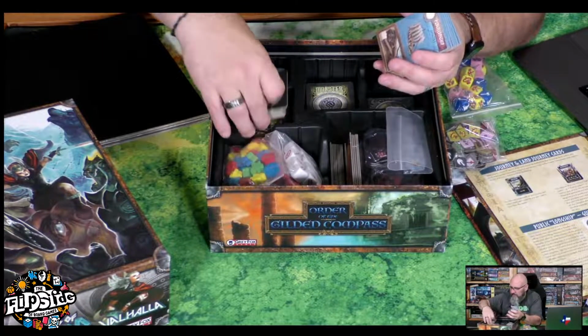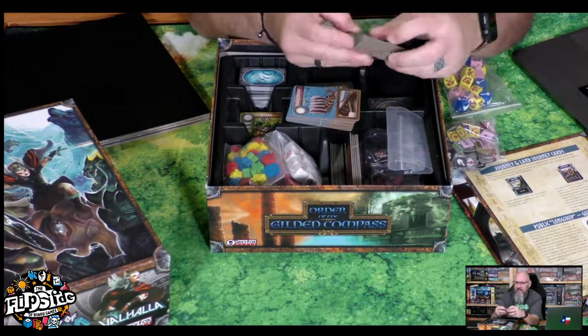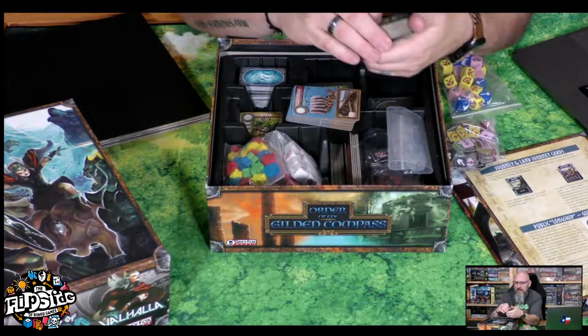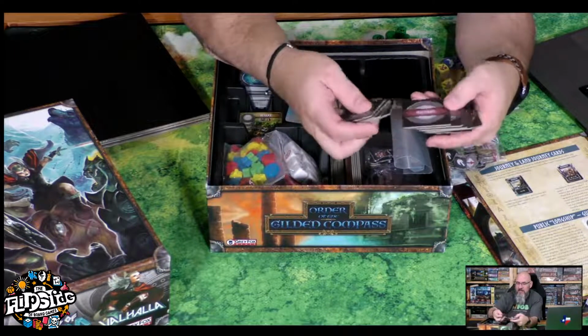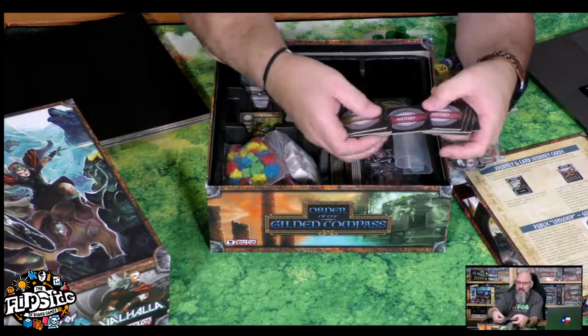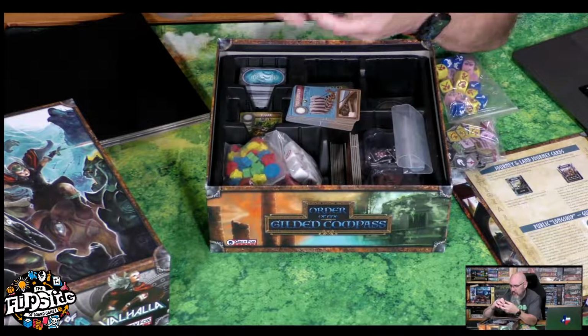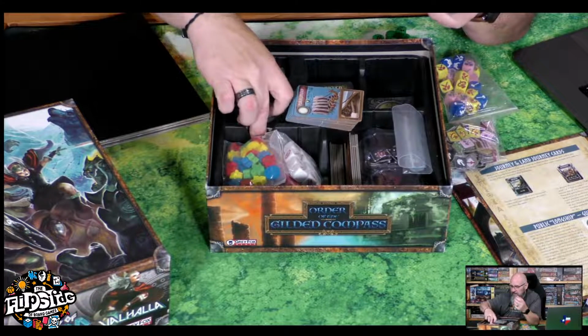Here are some of the different market stalls that you'll be able to have. And all of the different market stalls have different kinds of... like if you want a more economic type game, then you can use some of these market stalls. If you want a more militaristic game, you can use these. So I just think it's a really cool system that they have there. We'll put those down like that though.